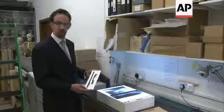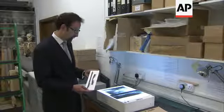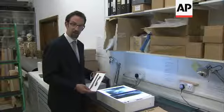When the radiologists scanned him to assess the nature of the breakage, they found an extraordinary legacy of the First World War within his leg, still there. Gentleman, and this extraordinary object shows what went on within the gentleman's leg.